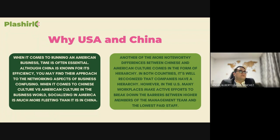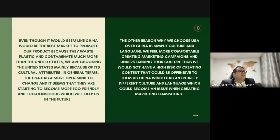We wanted to go into a more organic culture, and the US is moving towards a more organic culture. Even though it would seem like China would be the best market to promote our product because they waste plastic and contaminate much more, we are choosing the United States mainly because of its cultural attributes. In general terms, the USA has a more open mind to change, and it seems that they are starting to become more eco-friendly and eco-conscious, which will help us in the future.